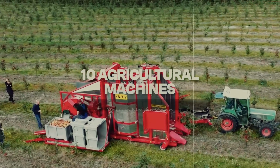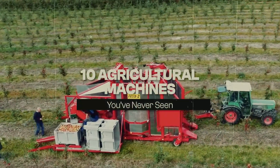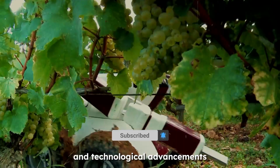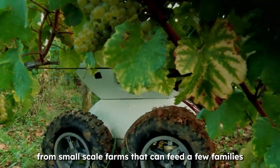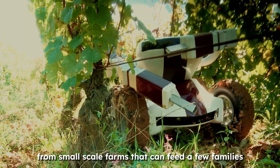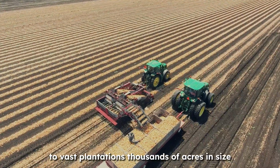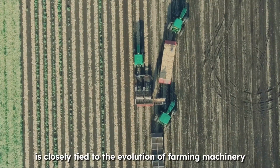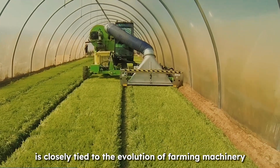10 agricultural machines you've probably never seen. Agriculture is constantly shaped by innovations and technological advancements, from small-scale farms that can feed a few families to vast plantations thousands of acres in size. The growth of agriculture is closely tied to the evolution of farming machinery.